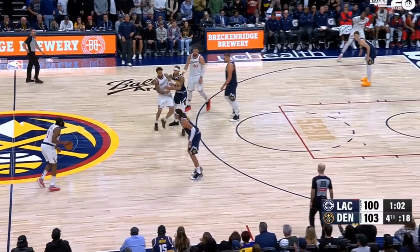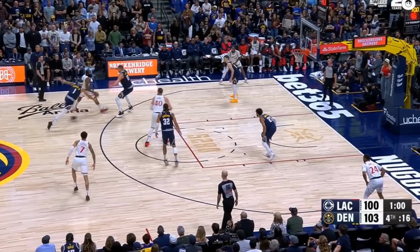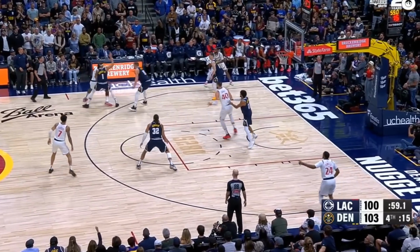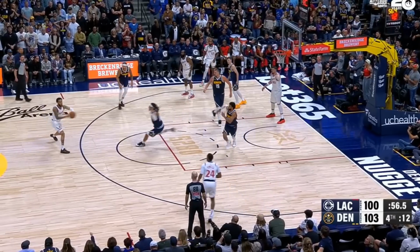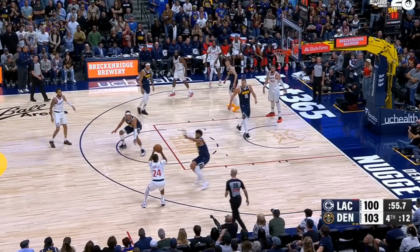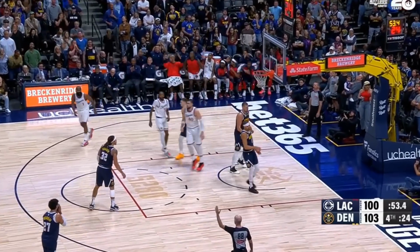Down 3 with a minute left, they ran it again. Same thing with the hedge, the patience as Harden reads the defense, but instead of the skip pass, Harden hits Coffee up top, who makes that extra swing pass to Powell. The scramble is nearly perfect, only for Powell to hit another tough shot.